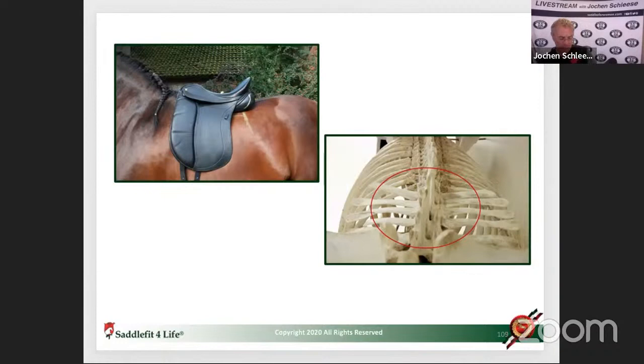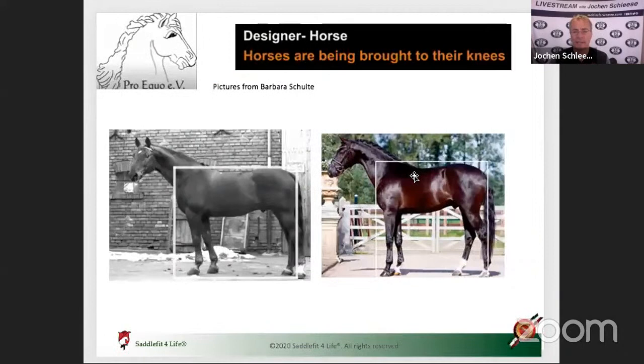Looking from a saddler's point of view, I would always look for a horse that is a little longer in the back, a little sturdier in the chest. And then maybe you can now add your points on what you would look for as a trainer.